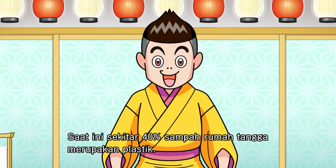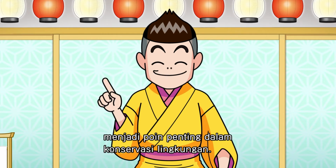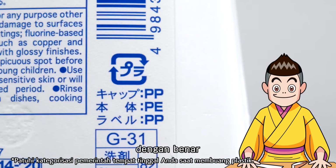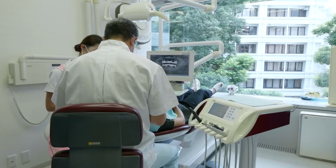Currently, plastic accounts for about 40% of household waste. And that's precisely why how we dispose of used plastic is very important when it comes to taking care of our environment. Be sure to separate used plastic correctly by referring to the recycling mark on the product, thus promoting environmentally friendly recycling.